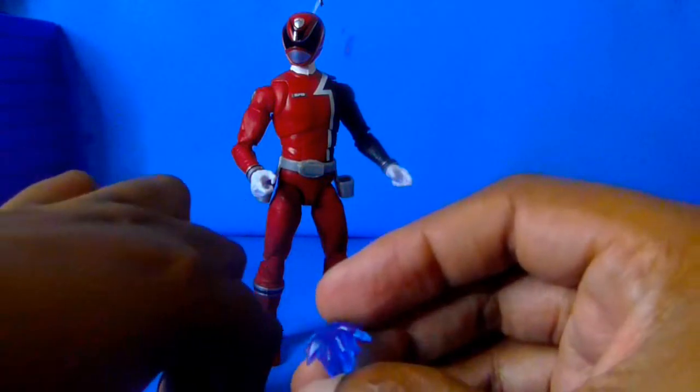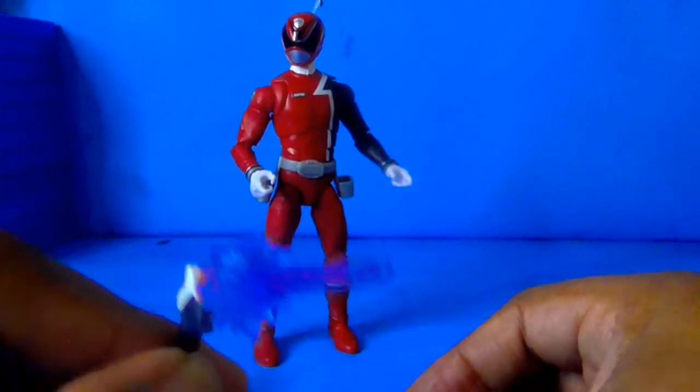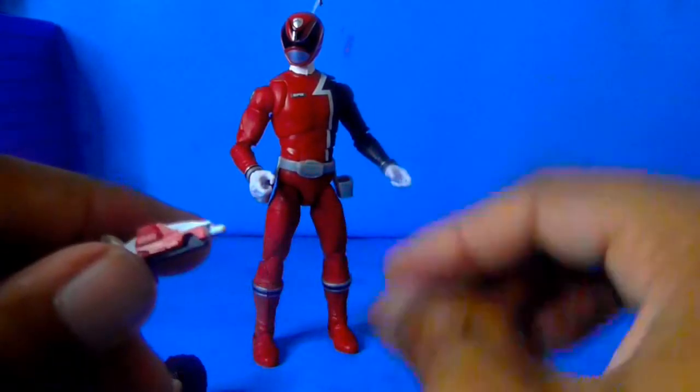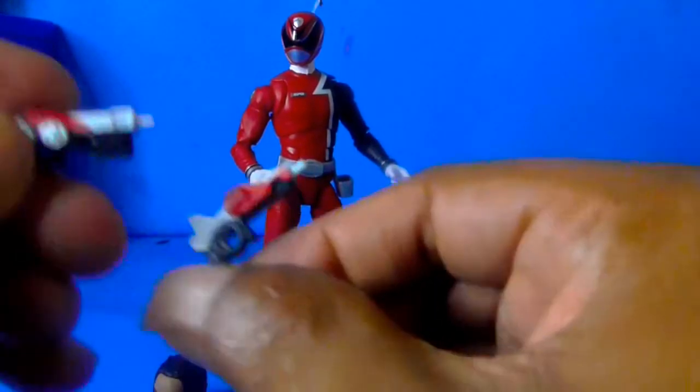This lightning effect piece looks similar, because why do I have a feeling I've seen this effect piece before? Of course, it goes into one of the Delta Blasters, like seen in the display, and this is how it looks with that attached to this little nozzle piece on the Delta Blaster. It can also work for both of them.